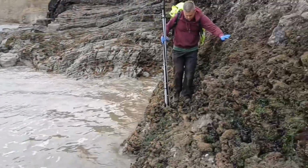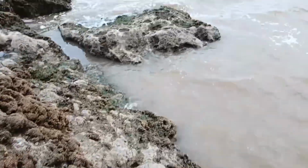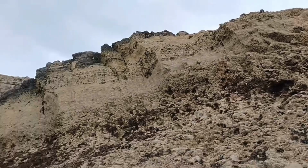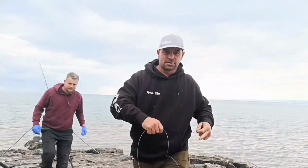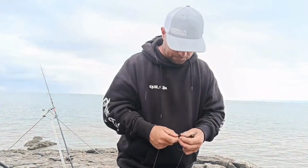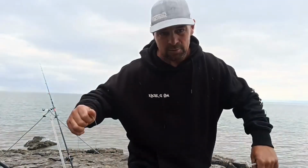Right, we've just made it with minutes to spare along the coral and then up on the point. Let's get up there, mate. Right, just got onto the point now with Luke. Got a bit of rain in the air. It wasn't forecast.